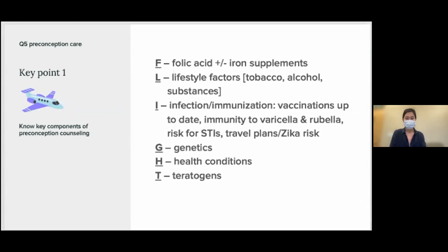The L is lifestyle factors. So the question gave us some information about this patient. She is not a tobacco user, and she doesn't have any alcohol use or substance use, but that's just a subset of things that you might want to check in about lifestyle factors. Infection and immunization. So just making sure vaccinations are up to date.